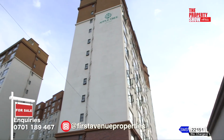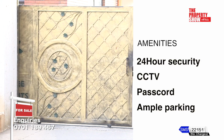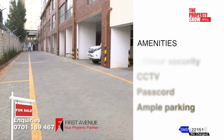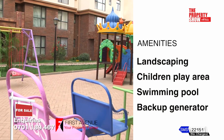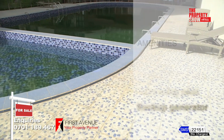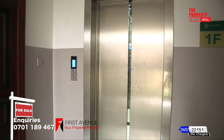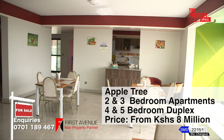Common shared amenities: 24-hour manned gate security with CCTV, fingerprint and passcode, ample parking, beautiful landscaping, kids playing area, heated swimming pool, backup generators, high-speed elevators, community shopping center, restaurant, shops and laundry butler service.